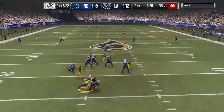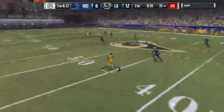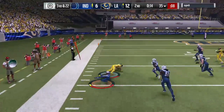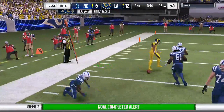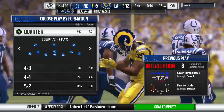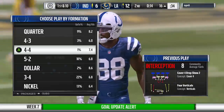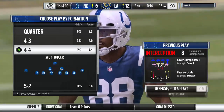From the gun on 3rd down, Luck. And he fires one that's intercepted. A great read, and it's picked off. And his guys have got it back at the closing stages of the 1st half. And now out on the field, here comes Los Angeles. And where the ball is now, you got the field goal pretty much in the bag.